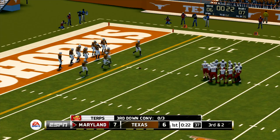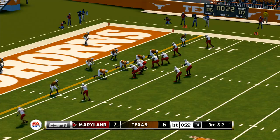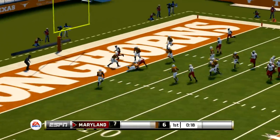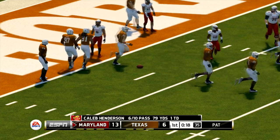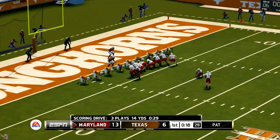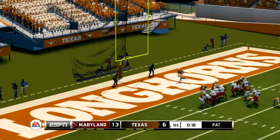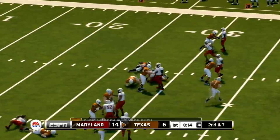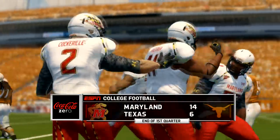The only problem is, at some point, you've got to have a feel, almost that sixth sense on when to get out of there and avoid the pressure, or just to throw the ball before you get hit. Quick strike to the receiver, touchdown. He makes the PAT. He gets out to about the 28-yard line. That's going to do it for the first quarter. We got a good one so far. The Terrapins in front by 8.